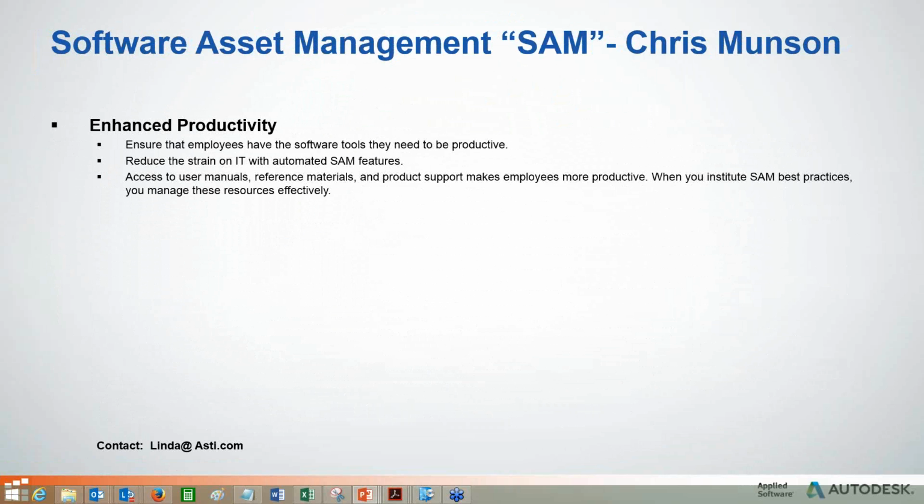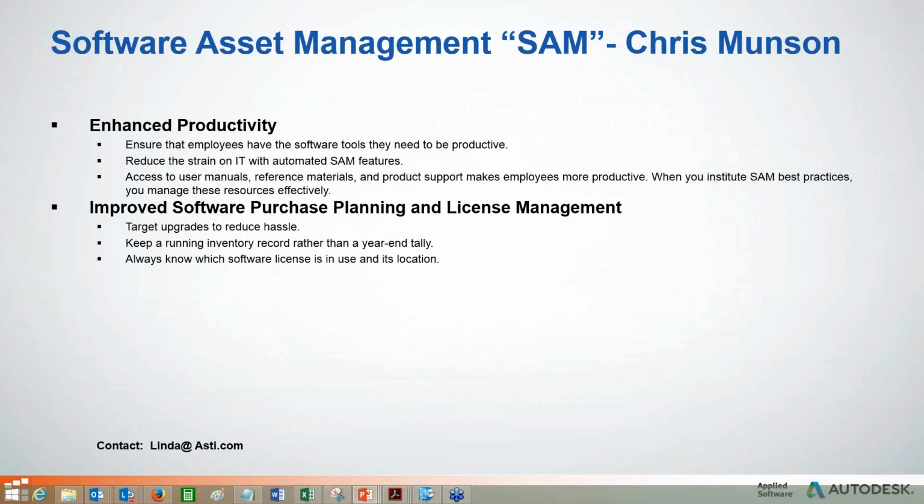One of the benefits of SAM that we see for our customers is truly the enhanced productivity that our end users will have, because you'll have more visibility into the actual software licenses from Autodesk from an installation perspective, but also from a registration perspective as well. A lot of times customers will try to find ways of tracking our software. Through Applied Software and through our SAM program, you will have the ability to do it with the tools provided by Autodesk, as well as the resources and process. Also, improving on your planning and purchasing and managing of Autodesk software is really helped and aided through the SAM process.